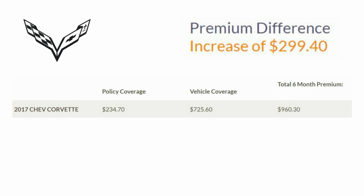It's about $300 more per 6 months than my current Stingray, but for the performance you're getting here and the price of this car, that's actually not too bad. But it's definitely a cost that you're going to want to be aware of. Next thing I want to discuss with you guys is the cost of tires.